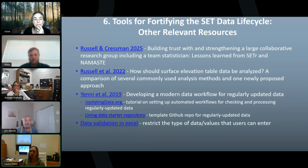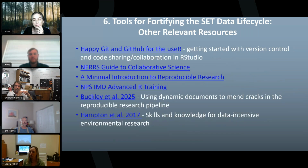So the next 3 slides, I'm not going to go over them in depth. I have a ton more resources linked here that I thought might be interesting or relevant to you all. These are a few papers or other resources. Some of them are SET specific, some of them are data specific, but I'm just going to leave them here for you in case you want to go back to those later.